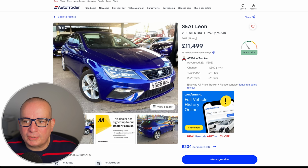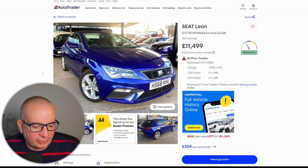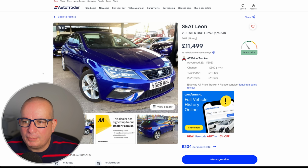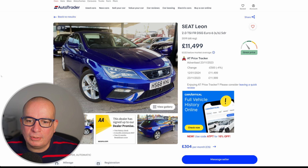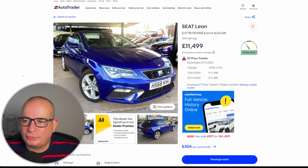Going up price bands reasonably significantly now. We've got a Seat Leon, these are not difficult to find, and I think they're a little bit of an unsung hero. They often play second fiddle to the Golf, and I think people sometimes forget they exist, but they're really good cars. This one's the 2 litre TSI FR, which is like their R-Line trim or their S-Line trim, their M Sport. It's their top sporty level of trim. It's got the DSG automatic.